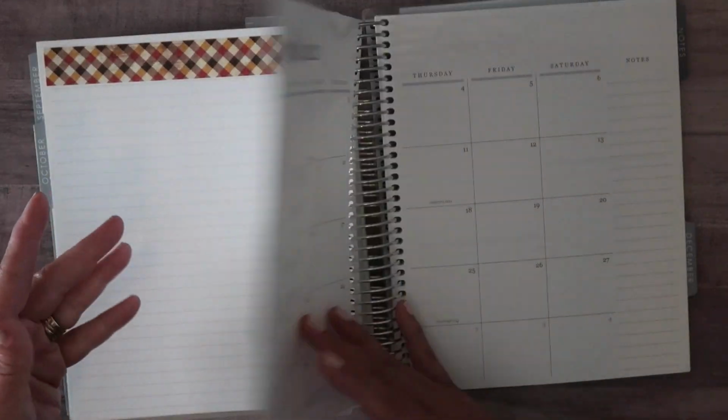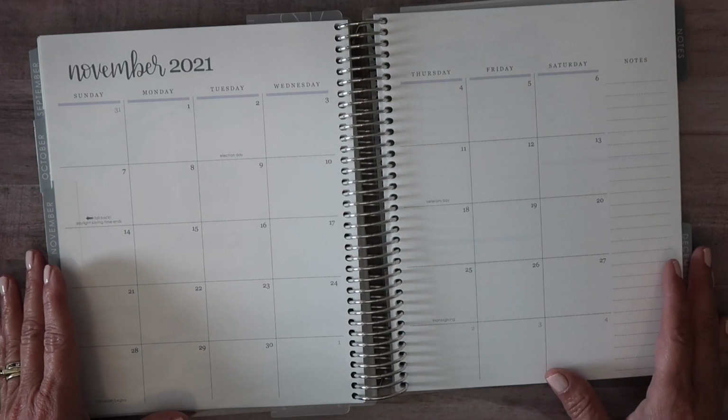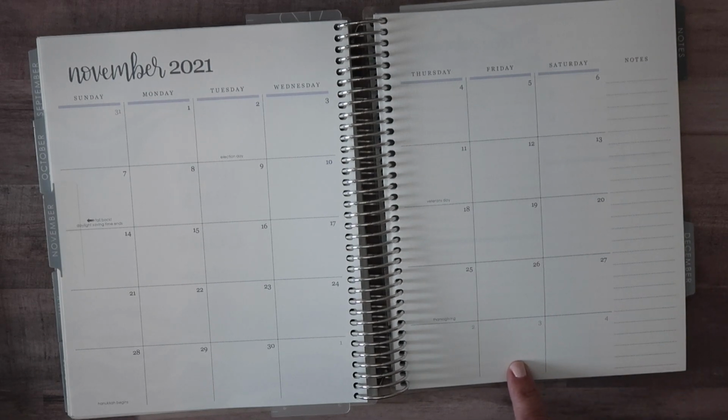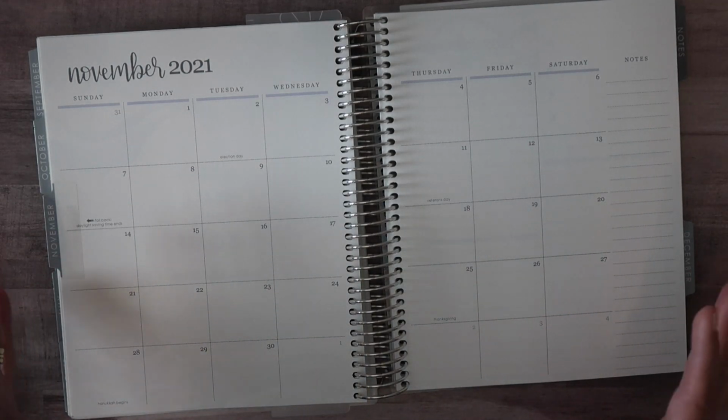So it's kind of like a 4.5 week, but I'm going to go ahead and set it up as a 5-week budget. So this will be 1, 2, 3, 4, and then I like to do my check-ins on a Friday. So I'm going to kind of lay it out as a 5-week month.